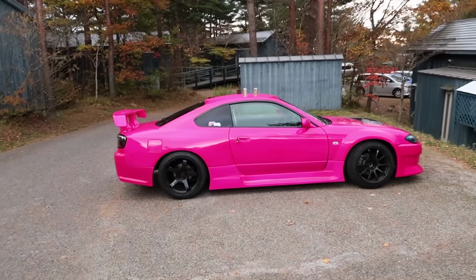I gotta say this pink is really starting to grow on me. The candy makes it look so cool and it stands out just the right amount. Who knows, maybe you'll end up painting a car pink someday.